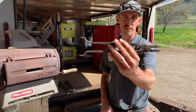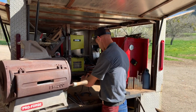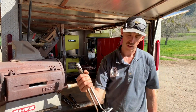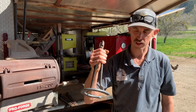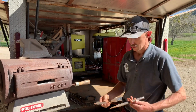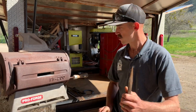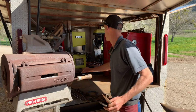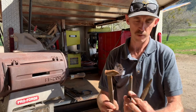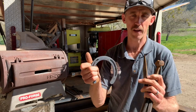These tongs are called a hot fit tong. What this does is it grabs a shoe when it's hot, and I can go and check it against the horse and make sure that the fit is just right. This is a marker. This is a pritchel and a 4-punch. So all these are essential for shoeing a horse. If I mess up one of the shoes, I close one of the nail holes on the shoe itself, I use these tools to open it back up.